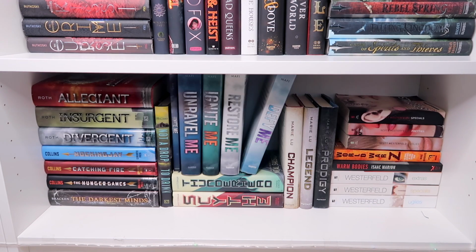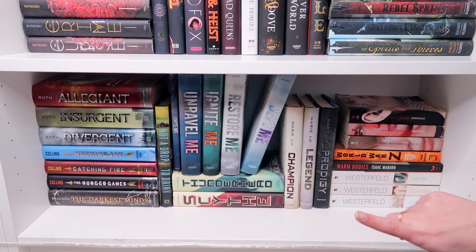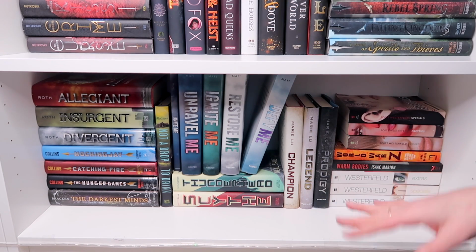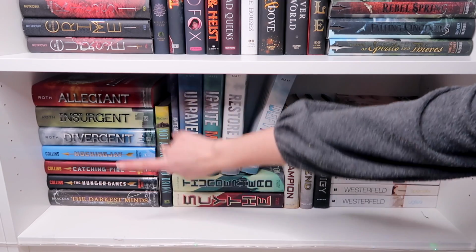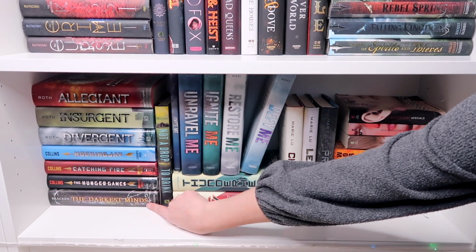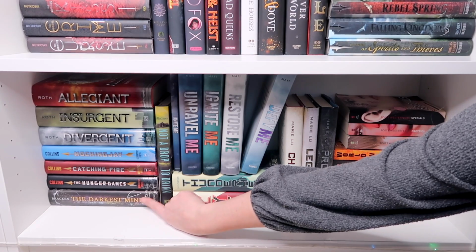So all of these books are dystopians in one way or another. I have read all of the books on this shelf except for Thunderhead and World War Z. Now you know, that way I don't have to repeat it for all the books. But we have Darkest Minds by Alexandra Bracken. I didn't love this, so I probably will never continue with the series. I might even unhaul this book, it depends.